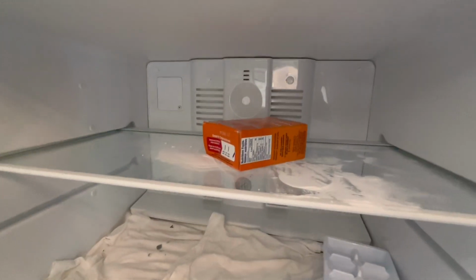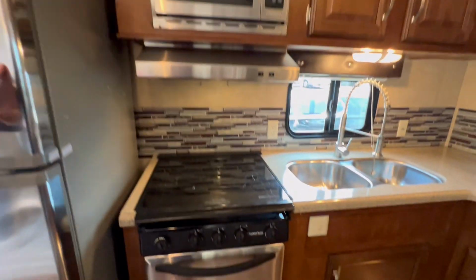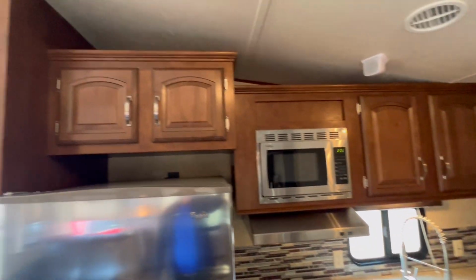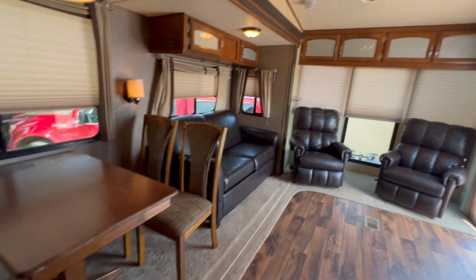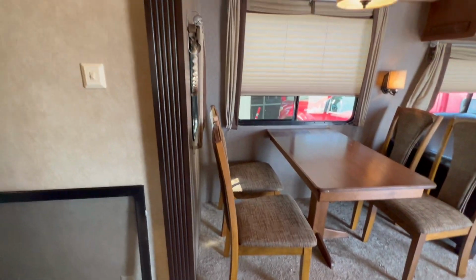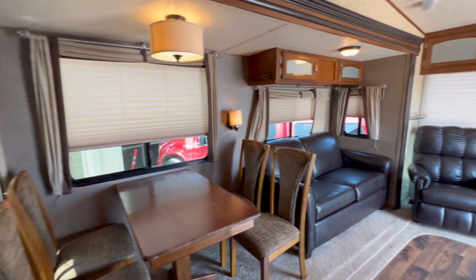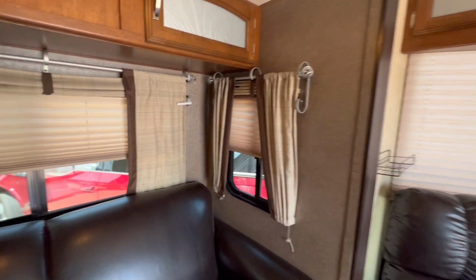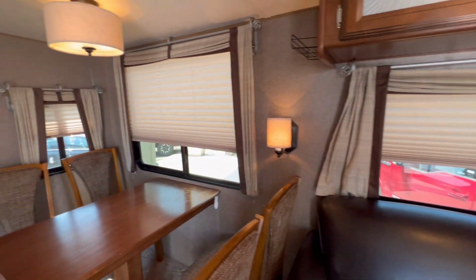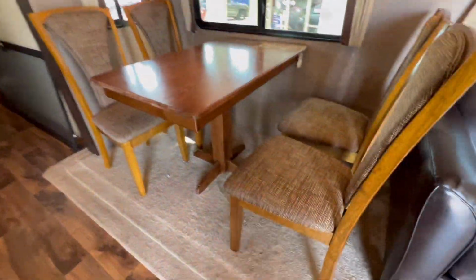Oh yeah, we have not had a chance to clean this yet. It just arrived this morning. And I gotta say, I don't think we need to clean this until it sells, because the previous owners took really good care of it. Geez, all the window blinds are in great shape. Lots of windows. So we've got a table and four chairs. Look at that, storage in those chairs.